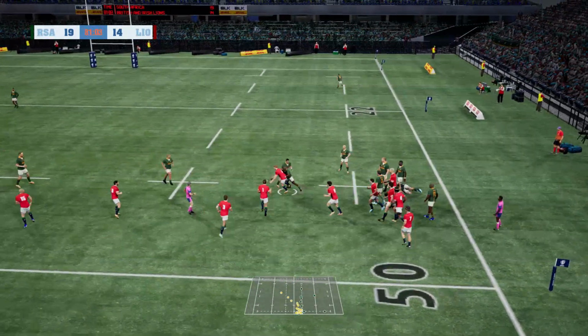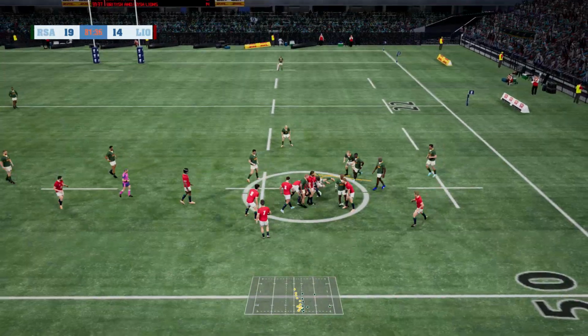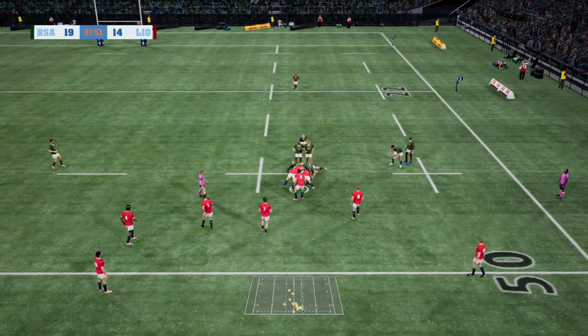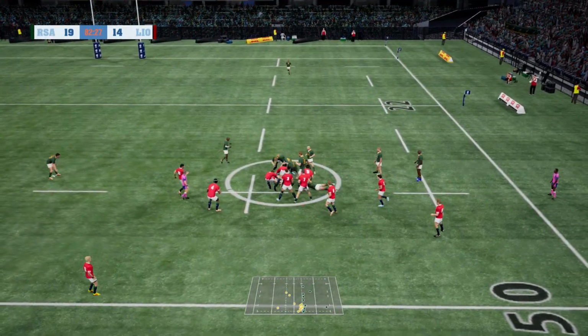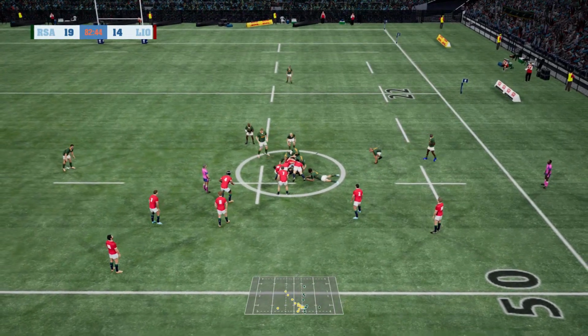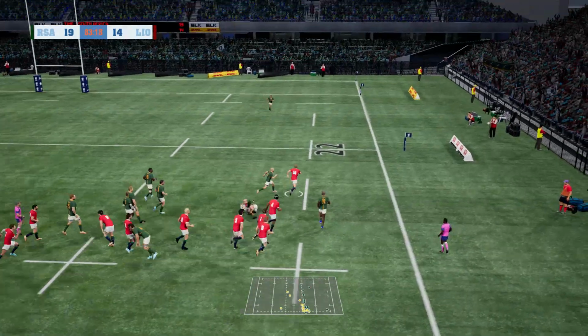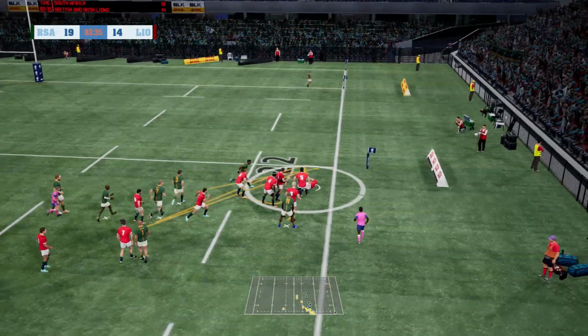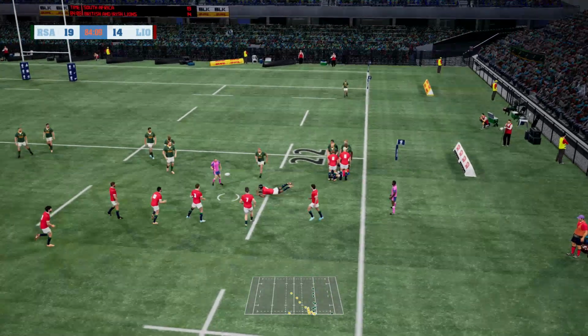This is it. Last chance for the Lions. Wyn Jones, great offload to his partner. And Furlong takes it to ground. Another pick and go from Murray. Can't get an offload away this time. Slow ball for Curry. Curry picks. Another good run. Liam Williams behind again. Just tripped. Try-saving tackle maybe there from Faf de Klerk.